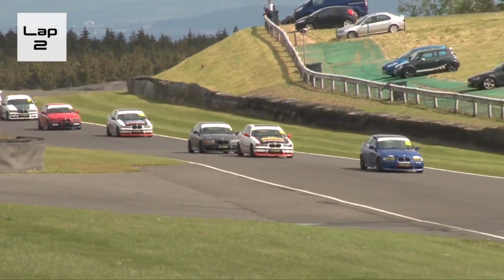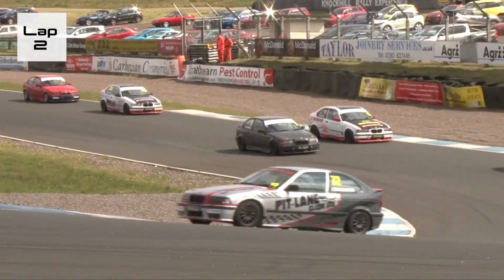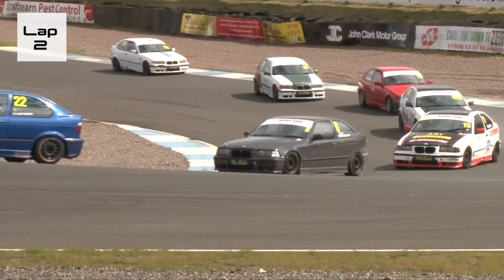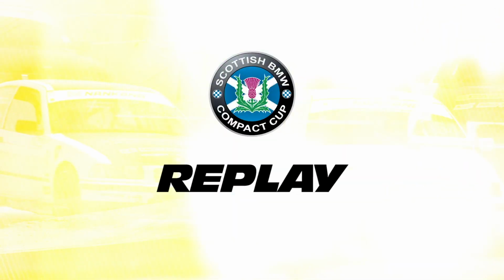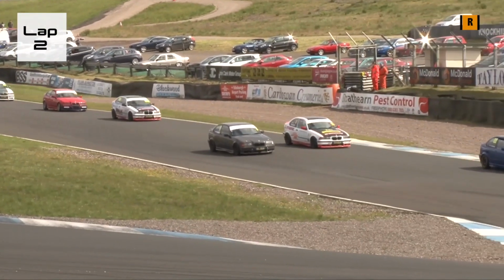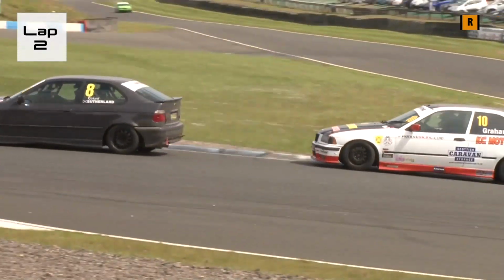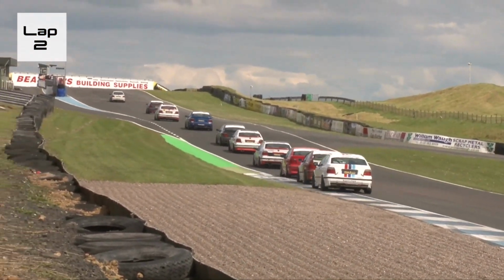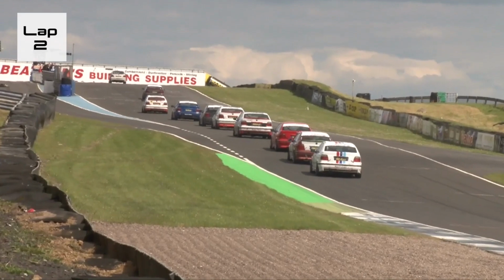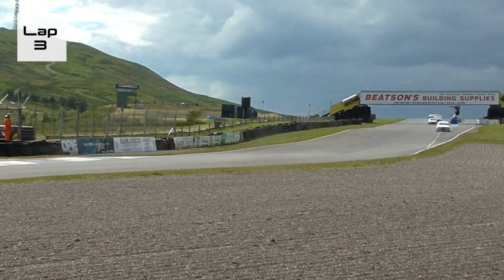In towards the hairpin they come, and here's a move from Sutherland on Greg Graham. Sutherland goes up the inside, and he can do it. He takes a place. Greg Graham with no answer on that one, and a pretty good forceful manoeuvre, fair manoeuvre though, we'll say, from Richard Sutherland as they go on to lap 3 into Duffus Dip.